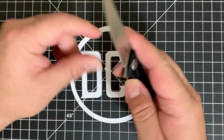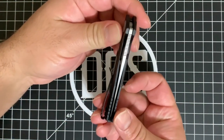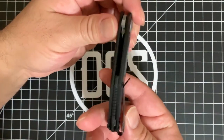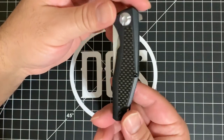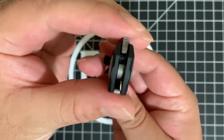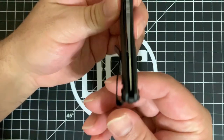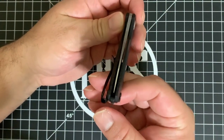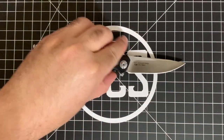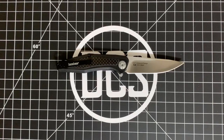So this is actually the knife itself. Let me go ahead and show it off here. This is the front, clip side, the back, show side, top, and bottom.